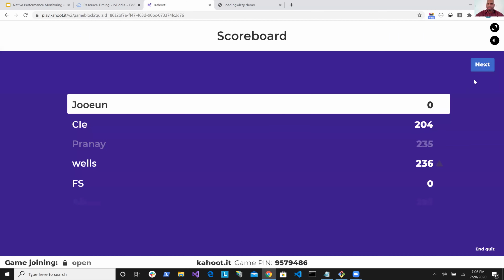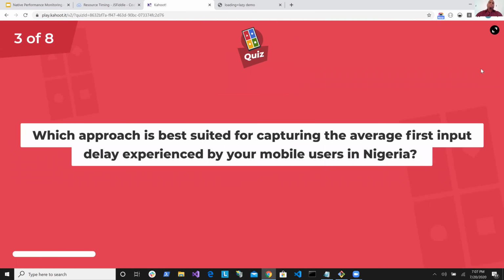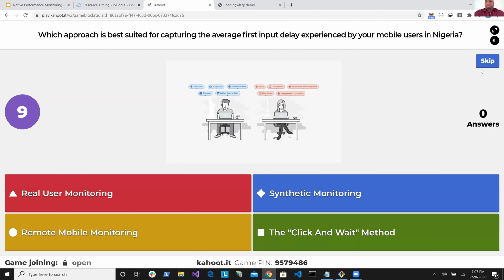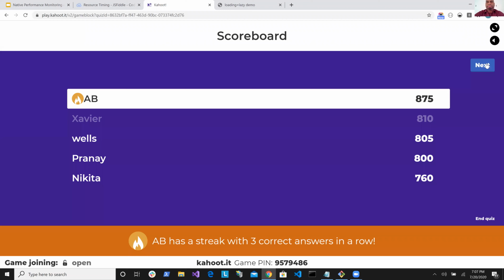We're going to go to the next one. Which approach is best suited for capturing the average first input delay experienced by users in Nigeria, for example? What approach would be best suited for capturing real user data? Cool. We're going to go to the next. You'll see that this changes.